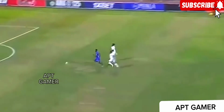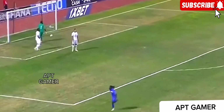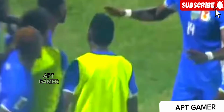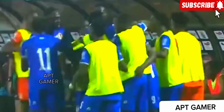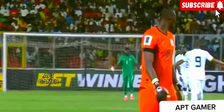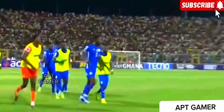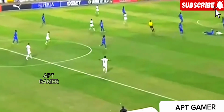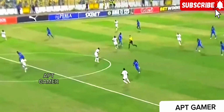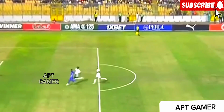And CAR looking to go long, and it's a goal. Would you believe it? And he's just extended his talent. No man's land. The Ghanaian defense were caught napping. It all stemmed from that giveaway right at the top third of the pitch for Ghana, and the pace shown by Mafuta.